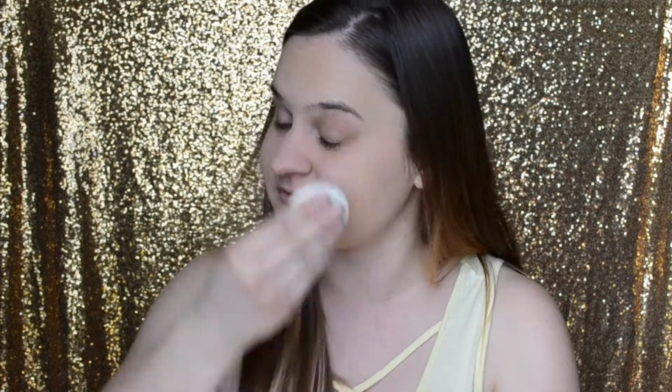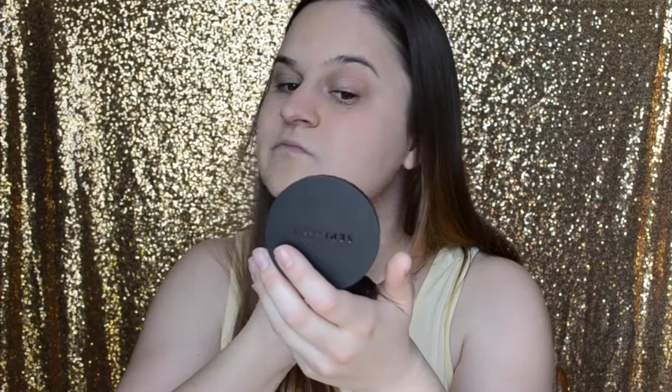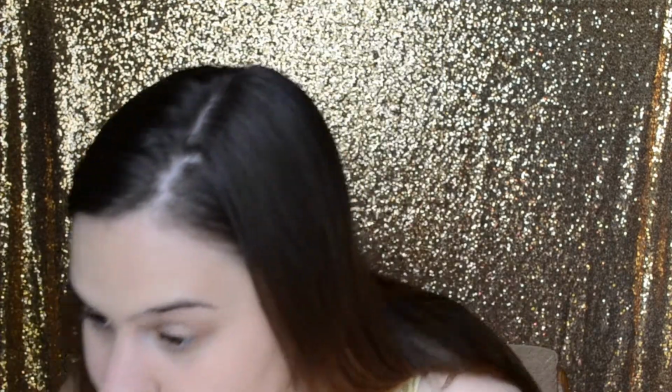And obviously powder foundations aren't going to cover nearly as much as a liquid foundation, but I don't mind. Okay, I'm not mad at this. I do look a little orange now that I'm looking at it in another mirror, because this one's really tiny. I do look a little orange.